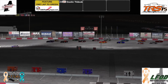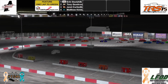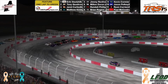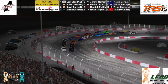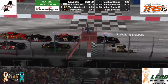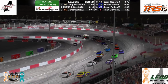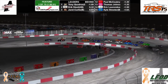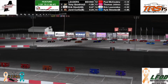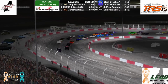Pace car is in yet again. Eric Steele and Tony Quadros still on the front row. Green flag is in the air. Looks like Tony Quadros is the one with the good jump this time, going down into turn 1. He's got about a nose advantage. Eric Steele's not going to let it stand. He dives it off into turn 1 and manages to reclaim the lead pretty quickly, and he brings the 33 of Jarrett Curtis with him. Tony Quadros caught up there on the outside.